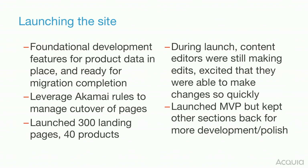They were like, we have to have a content freeze, and we were like, oh no, buddy. There was no content freeze. We did it. They were editing all the way through until lunch, and then we stopped.